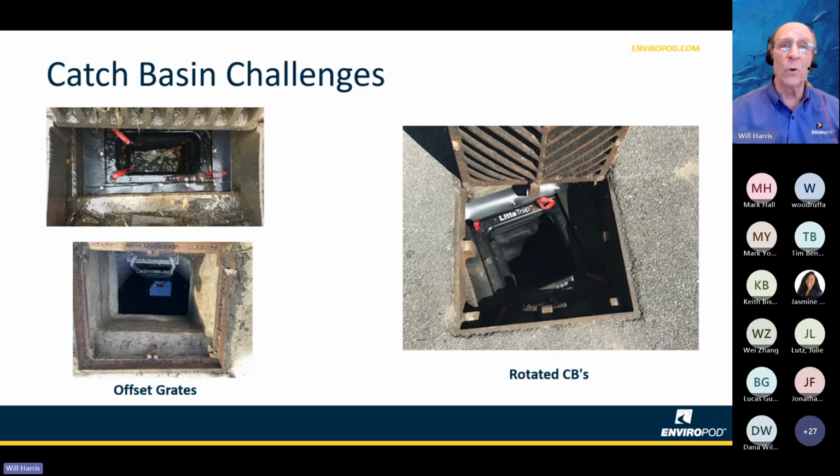These are some examples of the more, let's say, unusual catch basins we've seen out there. In the case on the far upper right, the original storm drain and catch basin was placed in the ground before there was an actual road put in, and then a separate contractor came in and placed the frame and grate, not exactly over the top of the opening. Those are challenges when fitting something inside that type of catch basin. Also on the right, we've seen rotated catch basins, where the catch basin opening is not exactly aligned to the actual square frame and grate itself. That makes it rather challenging.